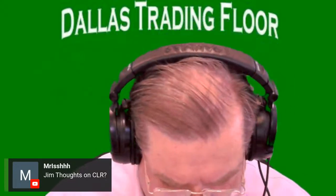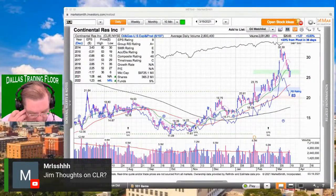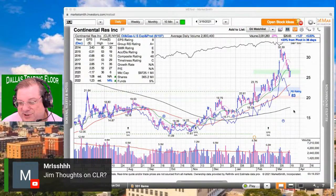Let's look at CLR and see how that's doing. Continental Resources. By the way, if you're in the Dallas area, or you've heard of Jerry Jones, the owner of the Dallas Cowboys, this is no, I'm sorry. Continental Resources is Harold Hamm, down in Houston. I apologize. So it's Blue Star for Jerry Jones. Harold Hamm is Continental Resources. So this is the big driller up in the Bakken, up in North Dakota.